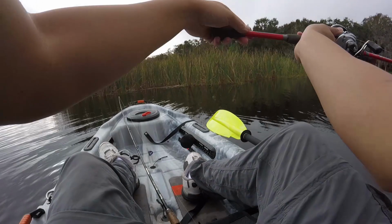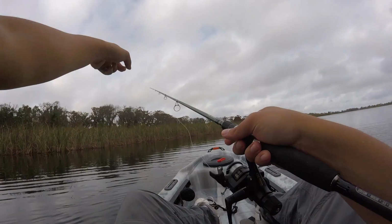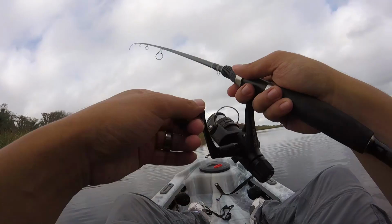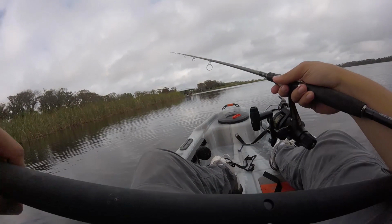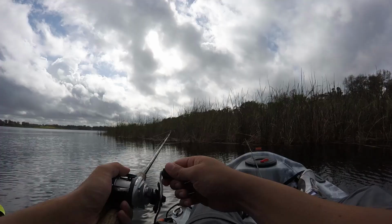That's it. Just witnessed 3 different sets of bass bust on the surface here, chasing bait fish. One in this corner, one behind me when I was kind of turning, and then one out there in the middle. Kind of gets your blood pumping, but then trying to get them to hit is so stressful sometimes. I don't know what to say.